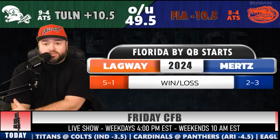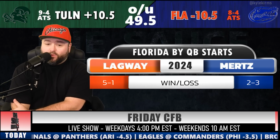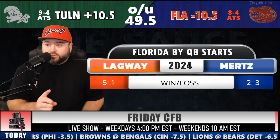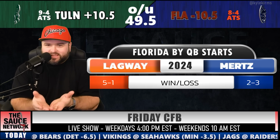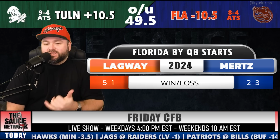There was Graham Mertz, and then there was DJ Lagway. Florida had a lot more success with DJ Lagway at quarterback. In fact, they were 5-1 in the games that DJ Lagway started. And check this out. The one loss was against Georgia, and they were actually winning 10-3 when Lagway got hurt. So if you take out that game, because he got hurt in the second quarter, they were up 10-3. They were actually undefeated in the games that DJ Lagway started.